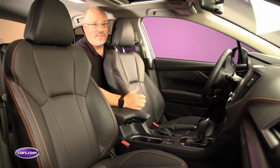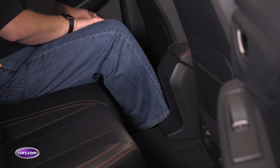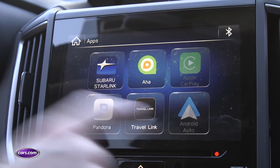But the biggest difference comes back here. Look at all the space you get back here. There's tons of legroom, more than you get in competitors like a Mazda CX-3 or a Jeep Renegade for the same amount of money. Well, more on that value proposition in a minute, but it almost feels like a bigger category of vehicle than a lot of these compact and subcompact SUVs, because it is. Subaru's priced it differently, so while you're still paying as much as you are for some of those competitor vehicles, you get a lot more usable space. For 2018, it also gets some updated electronics, including standard Apple CarPlay or Android Auto.